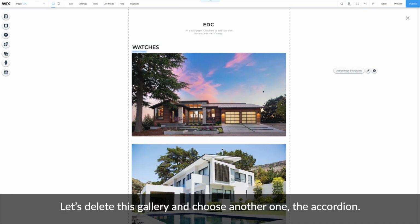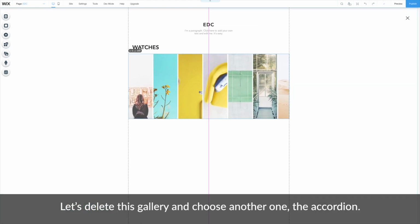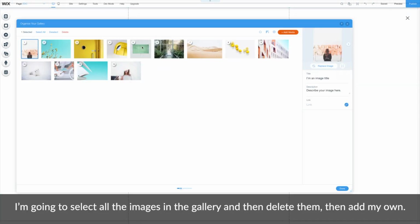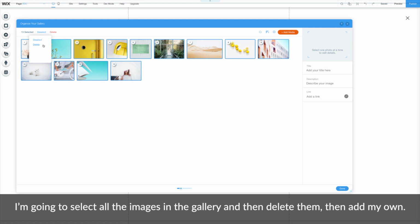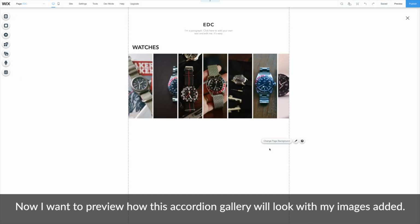Let's delete this gallery and choose another one, the accordion. I'm going to select all the images in the gallery and then delete them, then add my own. Now I want to preview how this accordion gallery will look with my images added.